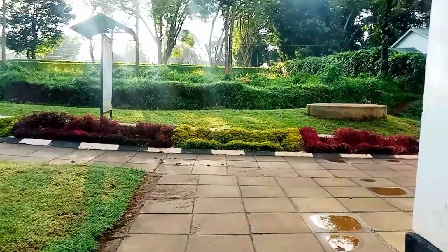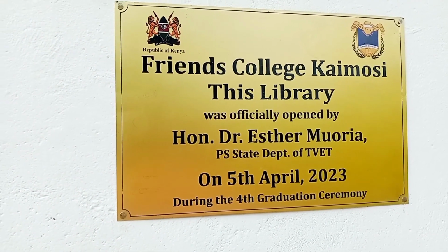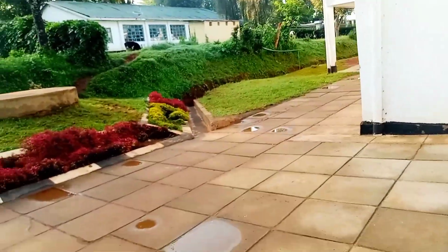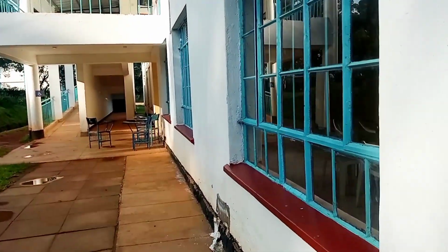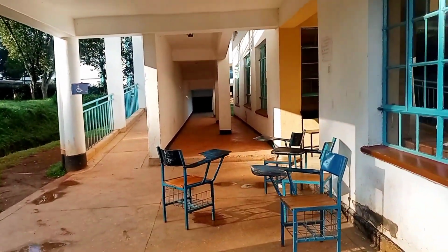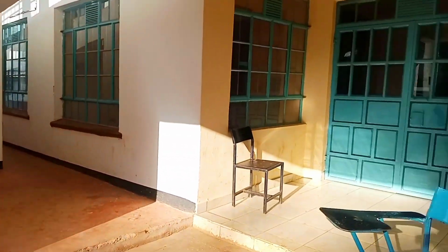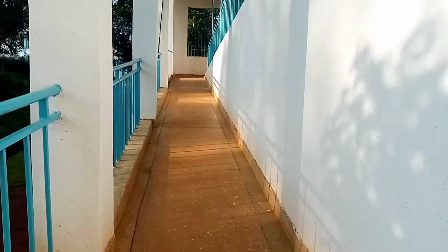We have a notice board here everywhere. We have a notice board. Have the library here. This is the library. That is one entrance. Then we have this one upstairs that I'm going.